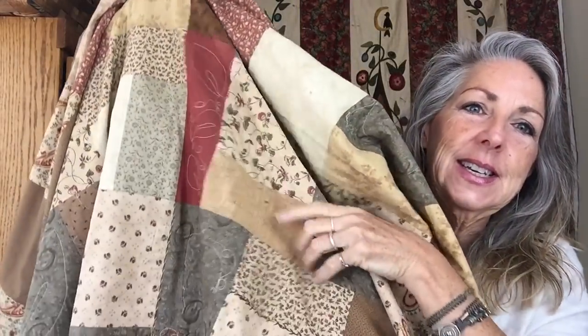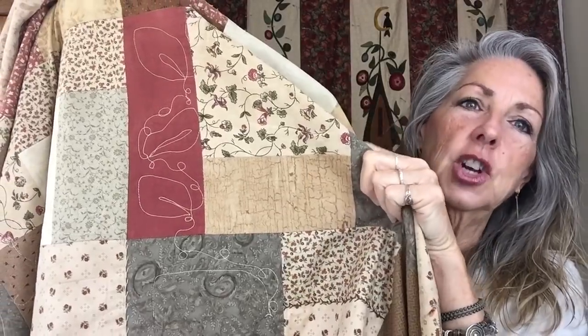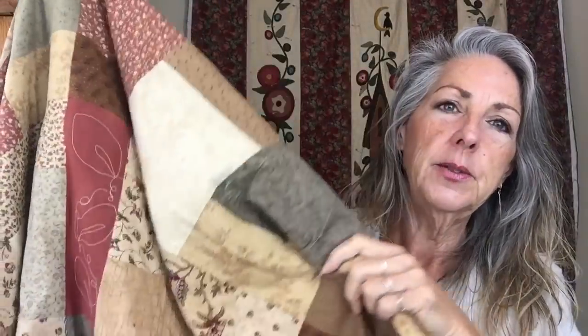So this was the hand quilting machine. I think hand quilting. This was the machine quilting that I did. And it would have been fine if I just left it. But see, a darker thread would have been so much better. Well, when I inherited it from my mom, I thought, I can't stand that quilting. I can't stand it. So I took it apart.